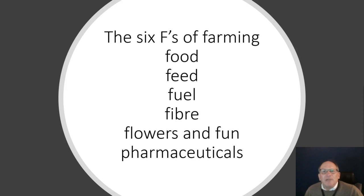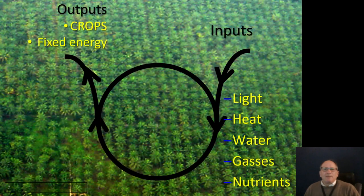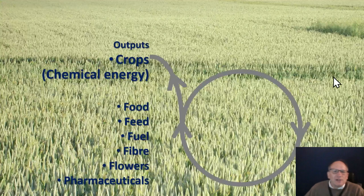So what then are the objectives of farming? Well, we aim to take the inputs in the terms of light, heat, water, grasses and nutrients into an ecosystem, which can be represented as a cycling circle in the middle here, and then extract from that crops, i.e. fixed energy. Extract those and take as many of those out as we can without collapsing the whole of the circle. So pulling out the crops in the terms of chemical energy while keeping the circle continuing to turn.